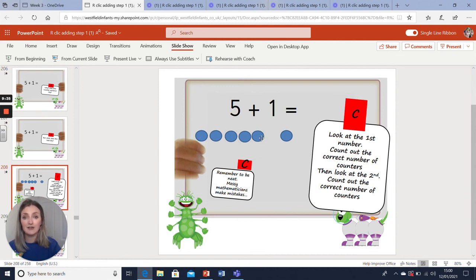I've got five circles here and I've got one circle here. I've put them in a line to make it neat and to help me count really carefully as I go along. I'm not just shoving them all up like this. I wouldn't know where to start. So if you've got your things to help you count, make sure they're really neat. What do we say? Messy mathematicians make mistakes. Look cross and let's say that. Messy mathematicians make mistakes. Have you done it really neatly? If you want to, you can take a photo and send in your neat counting to Tapestry.